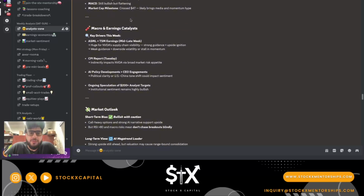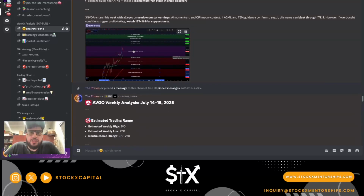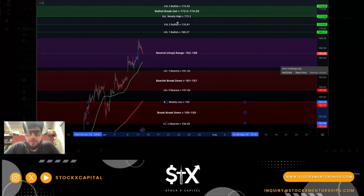These levels were given on a Sunday, and they're legit because the estimated weekly high represents the gamma levels, where the market anticipates the range to be, and the inflection points are purely based off the premiums. Level 1 is a gatekeeping level, and the estimated weekly high is the gamma level I already mentioned. Level 2 confirms the trend. So if Nvidia already hit 170, the trend has been confirmed. It hit the top, and it saw a pullback all the way down to 169.